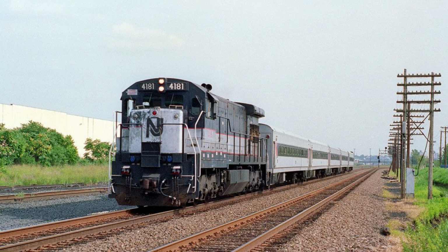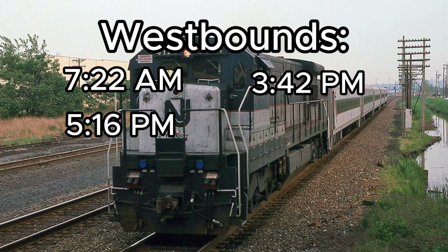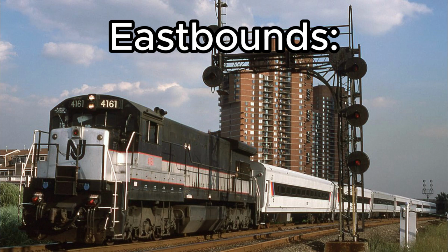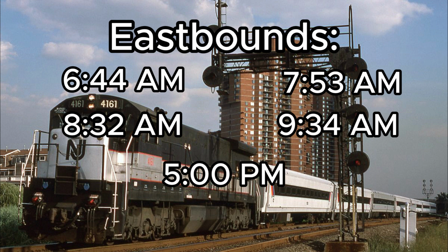Service consisted of 10 trains a day, with westbound trains at 7:22 a.m., 3:42 p.m., 5:16 p.m., 5:38 p.m., and 6:32 p.m., and eastbound trains at 6:44 a.m., 7:53 a.m., 8:32 a.m., 9:34 a.m., and 5 p.m. By modern standards, it's not great at all.